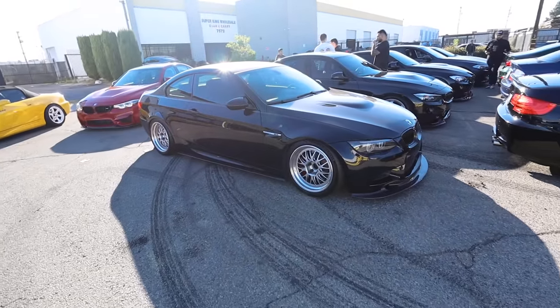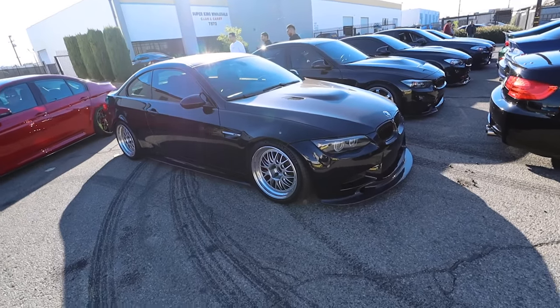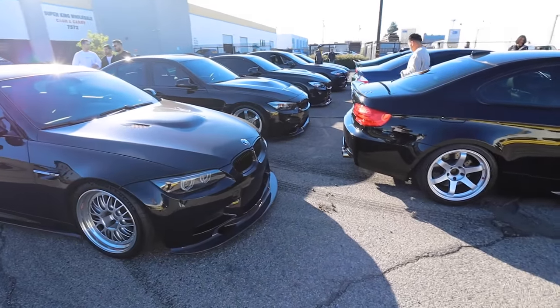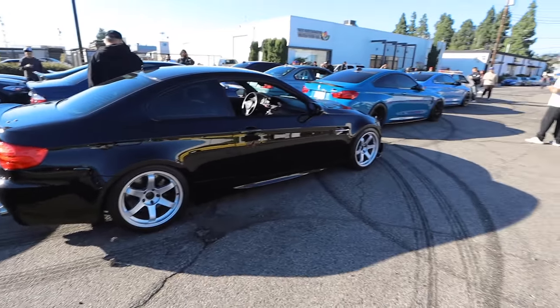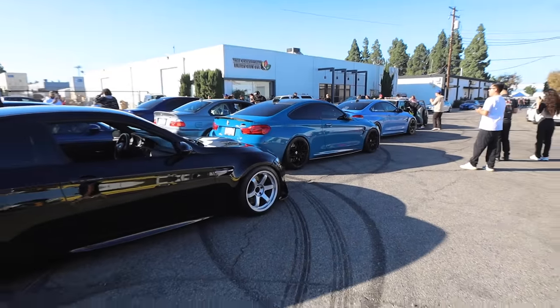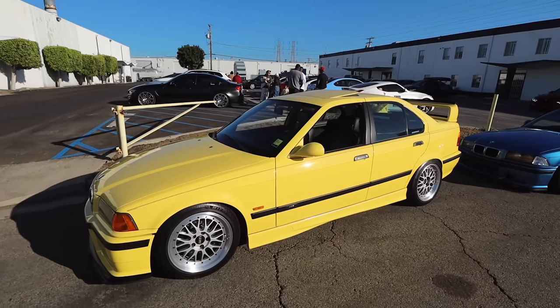But dude, this black E92 M3 is clean. The BBSs are on it. Looks spectacular with that black paint. I even like the headlights he's added to this F80 in a similar spec. Bulk wheels on it. CS hood, nice. There goes that Laguna Seca Blue M4 we were with on the BH2 rally. That was a lot of fun. Dakar yellow E36 M3.